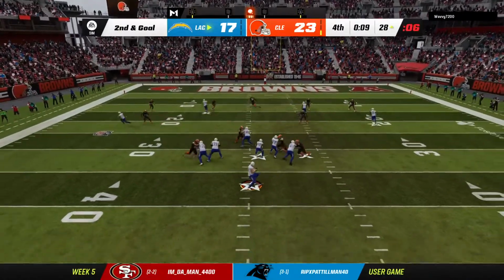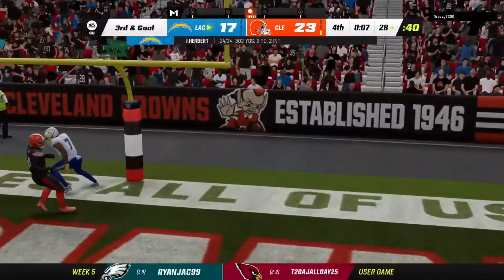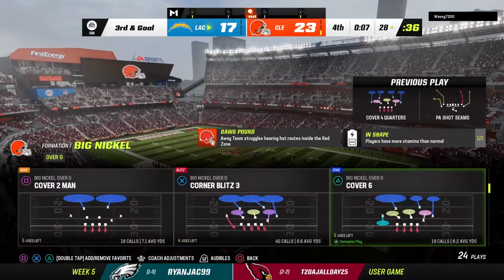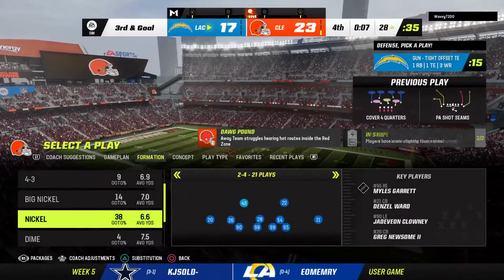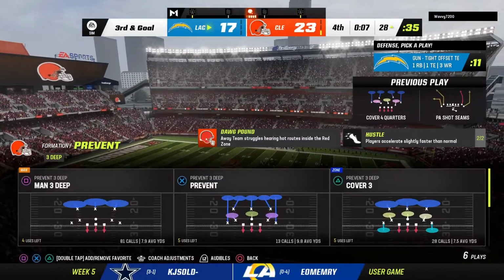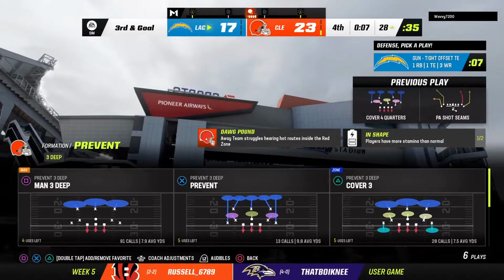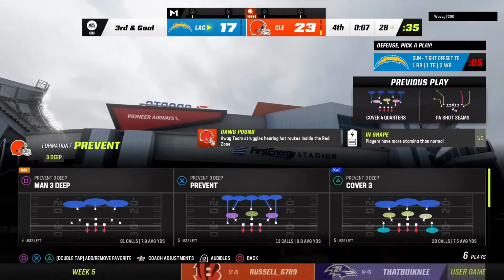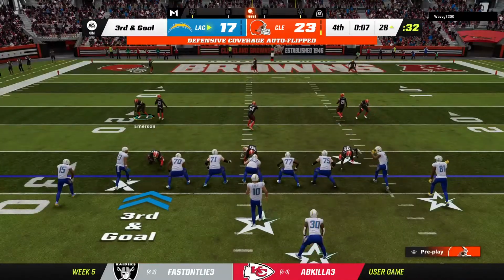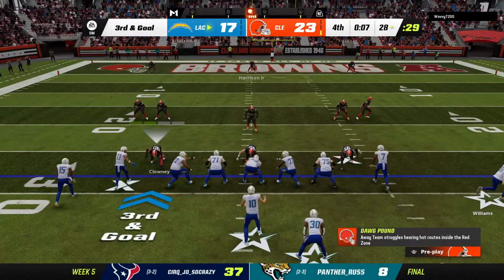Herbert. And that will be incomplete. Tried to dial up the long one way out there, but it'll be third down. Just too much air on the ball. That's a missed opportunity in a game where you don't have many opportunities left. A lot of tired bodies on that field, but this is a big play, third and goal.